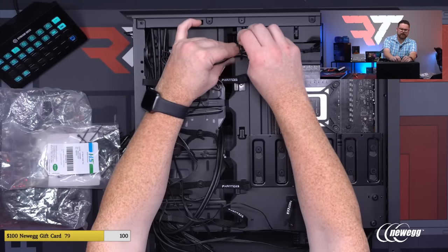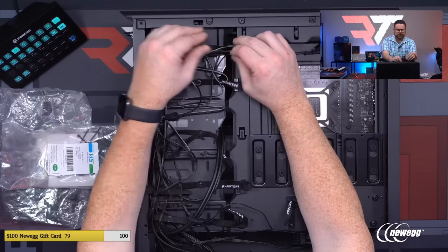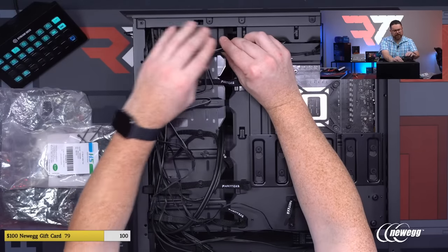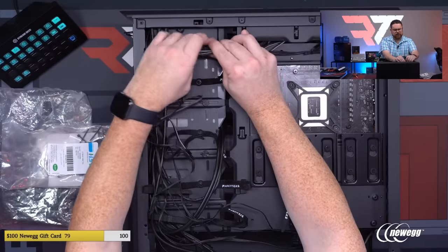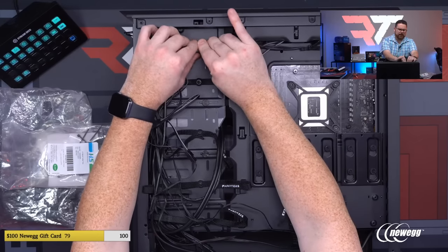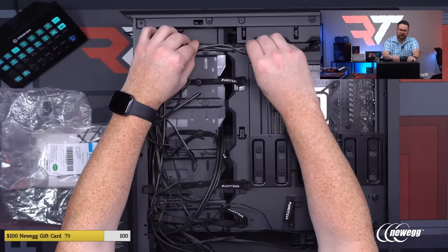I think Obsidian Liger, the big one for me is just watch a lot of YouTube videos and just take your time. The one thing I will say is, even though I cable manage as I go, if you're a new builder, don't cable manage as you go. Make sure you get everything hooked up, do a test run, turn it on, make sure it works first, and then cable manage it. I'm just overly confident. So that's the one thing I'll say.